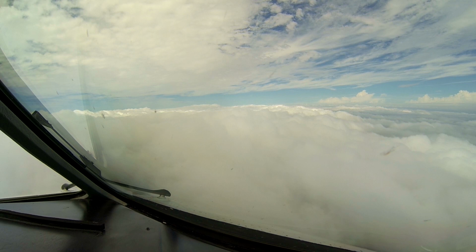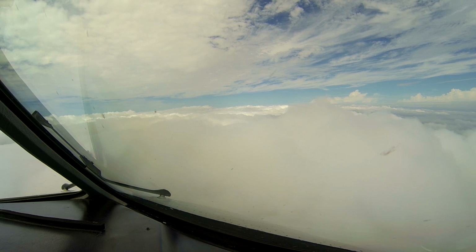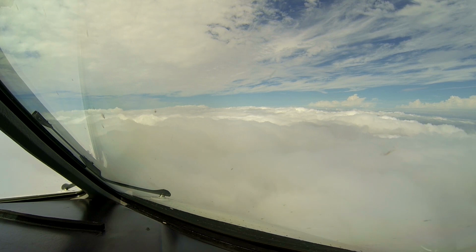Chicago, American 41 Heavy, 8.5 for 6,000. American 41 Heavy, runway 28 center. 28 center. United 407, turn left heading 360. Heading 360, 407. AC 3256, reduce speed to 180. 180, 3256. American 41 Heavy, reduce speed to 210. Reduce to 210, American 41 Heavy.